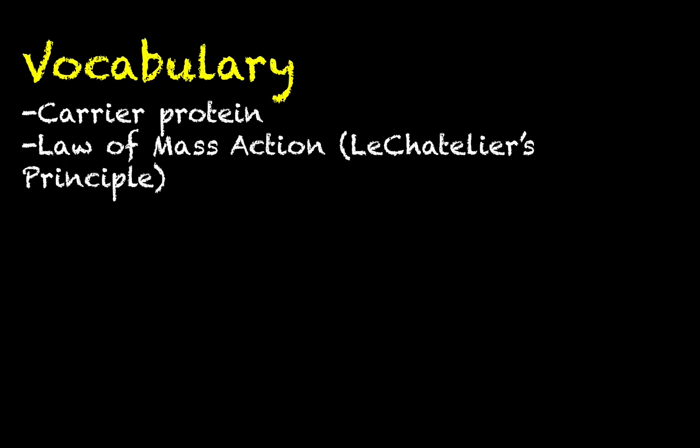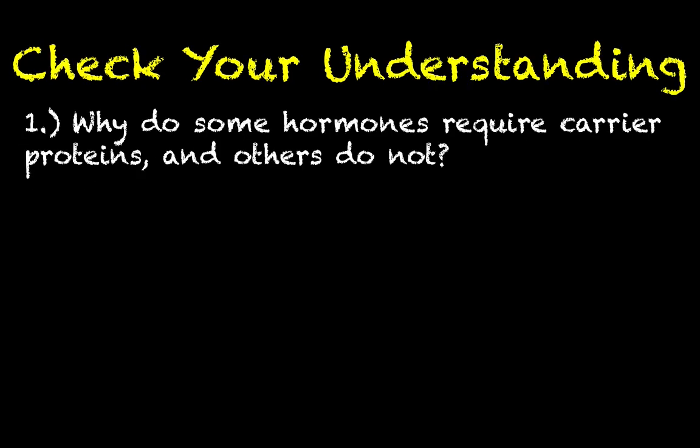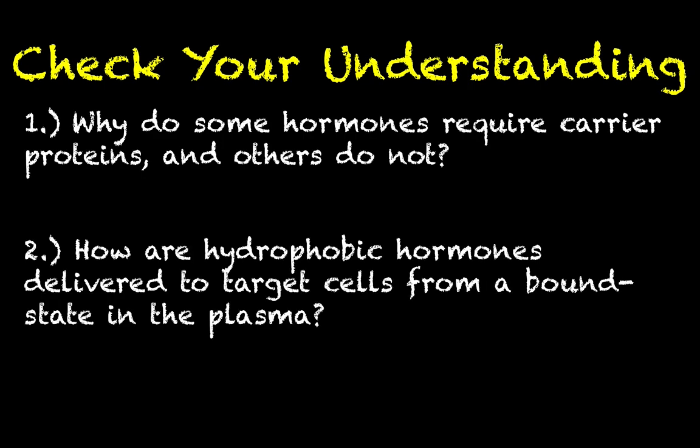Okay, so obviously we're kind of a little light on vocabulary here. If you found the topic of the equilibrium shifting a little bit confusing, you may want to look into the law of mass action or Le Chatelier's principle for a little bit of a refresher on how that works. And then for checking your understanding, number one, why do some hormones require carrier proteins and others do not? Pretty easy one to answer, I believe. And number two, how are hydrophobic hormones delivered to target cells from a bound state in the plasma?